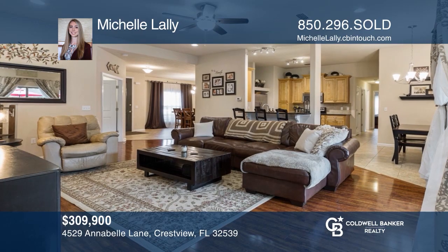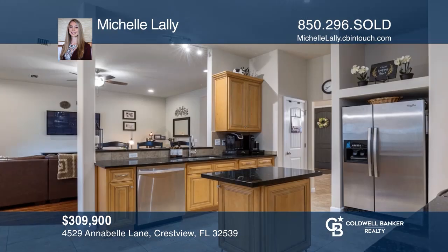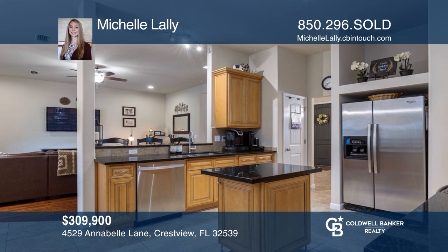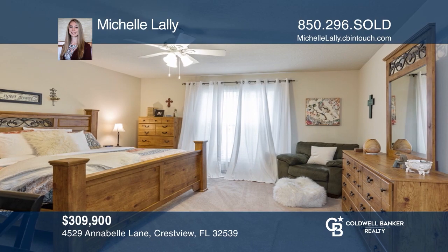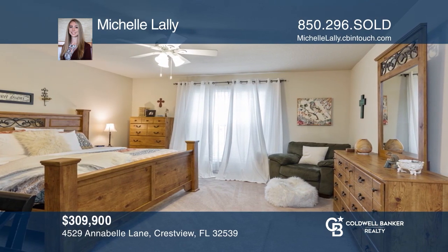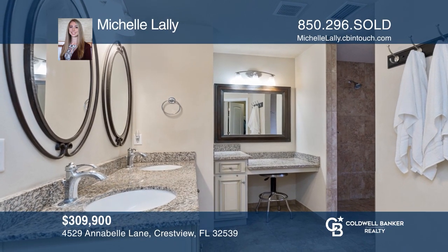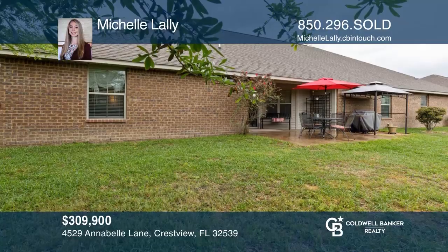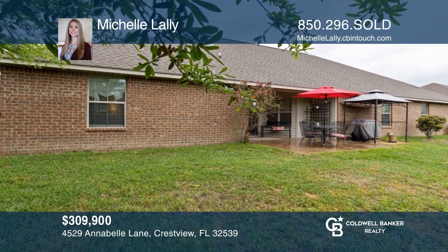This 5-bedroom, 4-bath home has gone under contract in just 2 days. High ceilings and easy flow make for a great space to entertain. The kitchen features stainless steel appliances and a breakfast bar. The master ensuite includes a walk-in shower and garden tub. The home also offers a huge bonus room with a full bath and a fenced backyard. If you are interested in purchasing a home, contact Michelle Lally to help assist with your search.